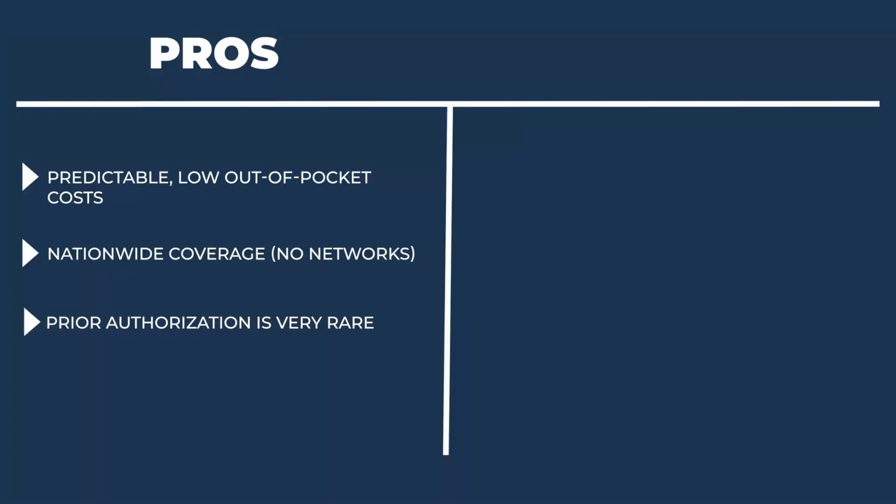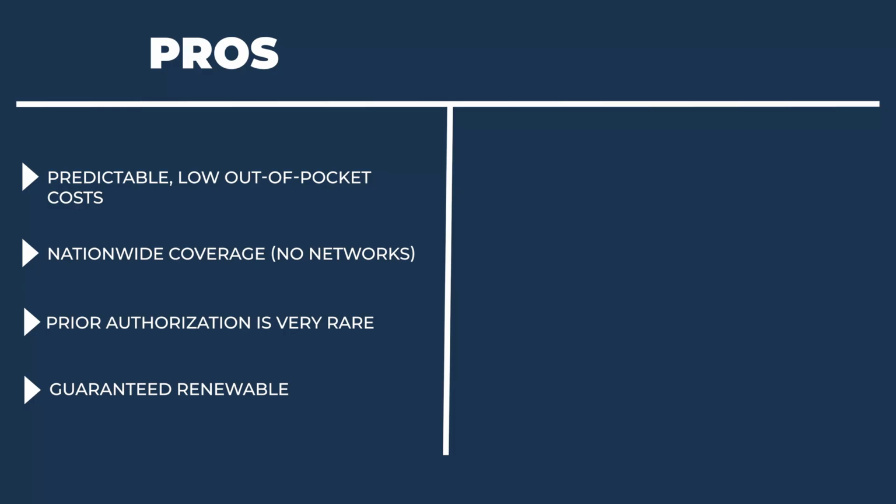Next, prior authorization is very rare. With Medigap, if Medicare covers it, your plan will pay. No extra approvals or delays. This means fewer headaches and faster access to care. Next, they are guaranteed renewable. As long as you pay your Medigap premiums, your Medigap policy cannot be canceled, even if you develop serious health conditions. Now for the disadvantages, since of course they exist.